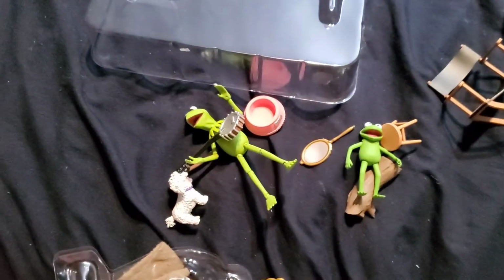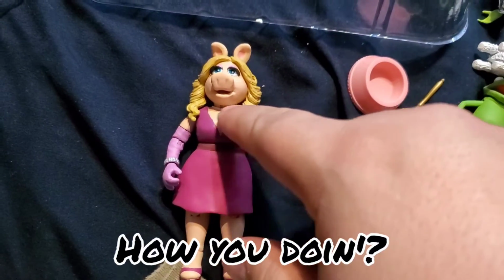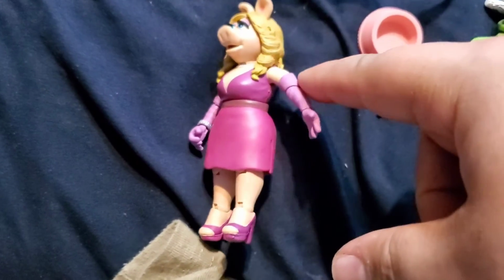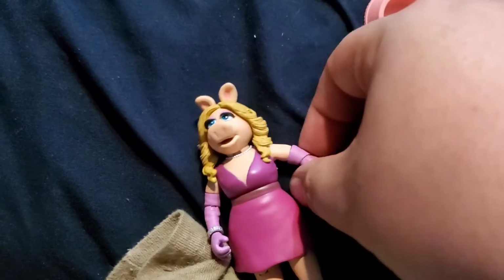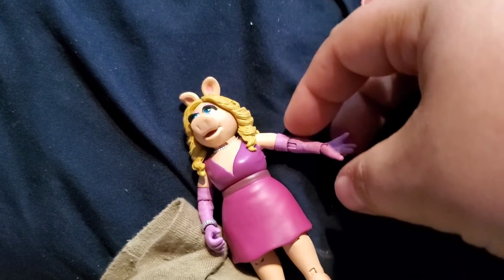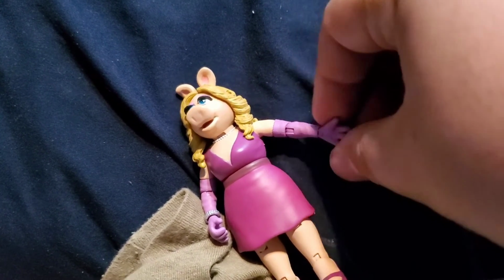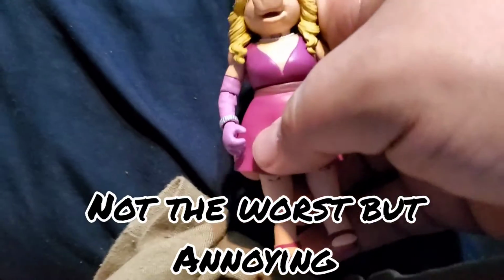Right, let's take a look at Miss Piggy. All right, so some key points about Miss Piggy here. She can move her neck a little bit, but the long hair does kind of inhibit the movement a little bit, so it's very restrictive. You got single-jointed elbows and whatnot, but my sample, let's see. You got the bicep swivel here, but this was popping out a little bit, so I had to pop it back in. And when I tried to move this, it also had the same situation, so I had to pop that back in. So probably going to need a bath or something for this.